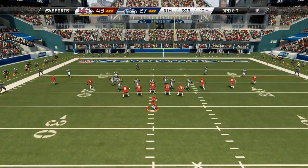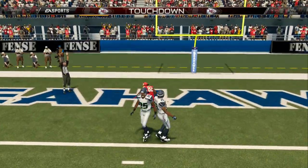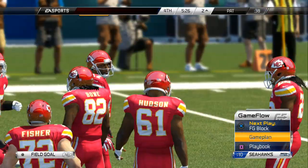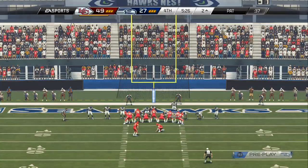Let's go! This has been a long drive so far. Well, you got a lead. Now you're able to go out there and drive down the field and score a touchdown. This changes how the other team is going to manage the game from here on out.